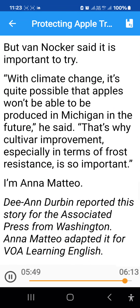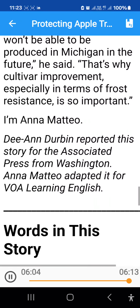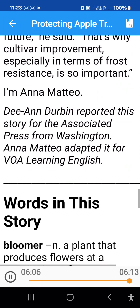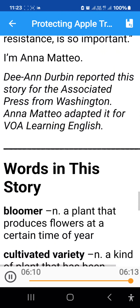But Van Nocker said it is important to try. "With climate change, it's quite possible that apples won't be able to be produced in Michigan in the future," he said. "That's why cultivar improvement, especially in terms of frost resistance, is so important."